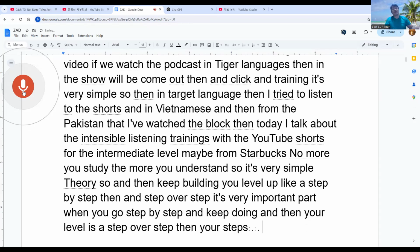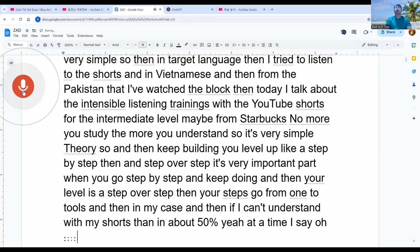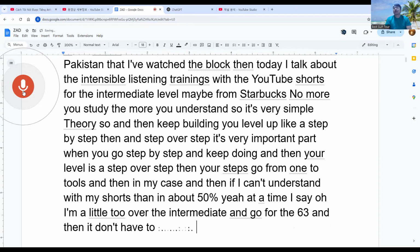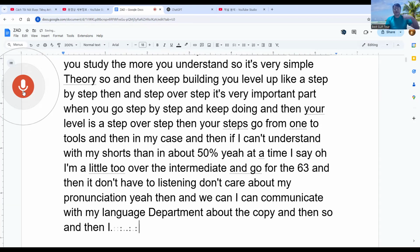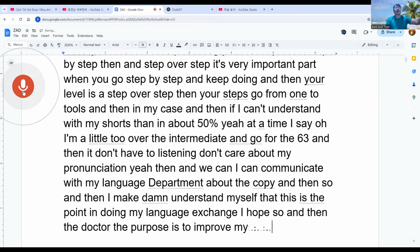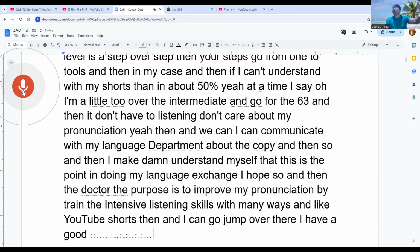Your steps go from 1 to 2. In my case, if I can understand about 50% of my Shorts, at that time I say I'm level 2 of the intermediate and go for step 3. Then I don't have to worry about my listening or pronunciation, and I can communicate with my language partners about a topic and make them understand me. This is the point of doing online language exchange. I hope so. The purpose is to improve my pronunciation by training intensive listening skills in many ways, like YouTube Shorts. Then I can jump over, and I have good pronunciation in my case.